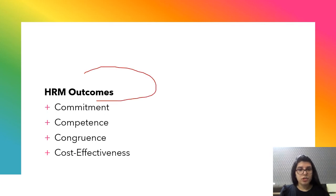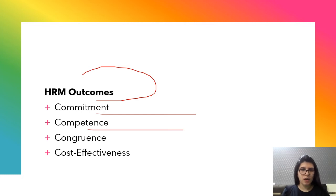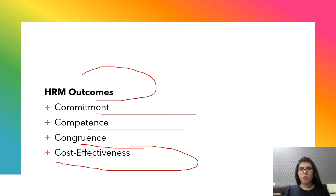So now comes the HR outcomes. What are the HRM outcomes that we get from the people? Commitment. Okay, competence. We build up competence also, right, in our organization. If the people are becoming competent, and they are gaining more and more competencies, obviously we are gaining competence. Congruence with what? The organizational goals, the organizational strategy. And obviously if our organization is functioning effectively, then we would get cost effectiveness. We can do more and more work at low cost, right?